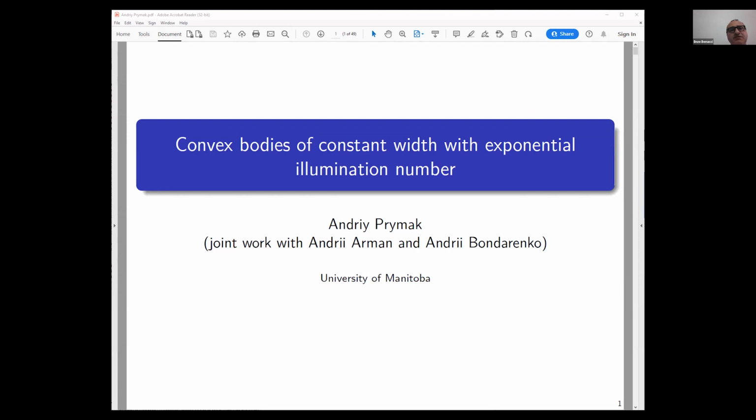We can see the title of his talk, Convex Bodies of Constant Width with Exponential Illumination Number. It is a joint work with Andriy Prymak and Andriy Bondarenko.